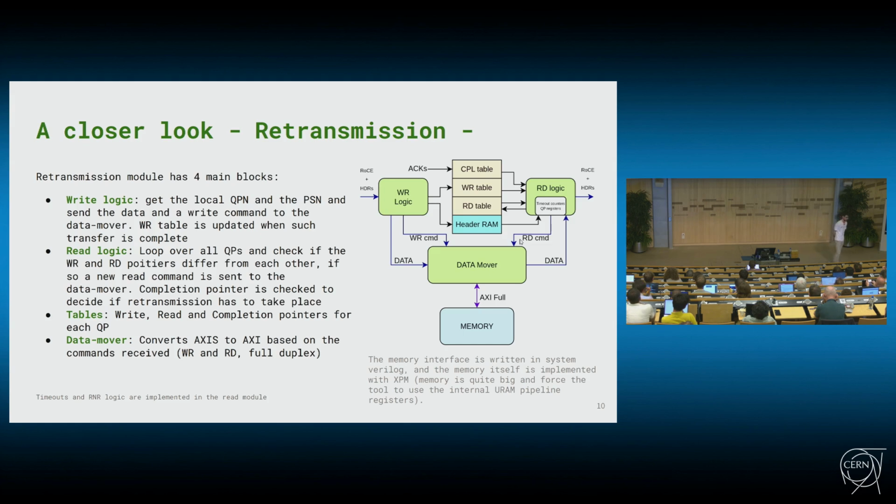We also have retransmission because we used reliable connected QPs, which is a type of transfer. And we have multiple blocks that will write and read data from memory. The memory will be completely AXI-full, so it should be compliant with other endpoints. For now, we used an UltraRAM with an AXI-full interface, but in principle, we could use HBM or DDR if we really want to. We want to test this in the future, so we might have some results in the next months.